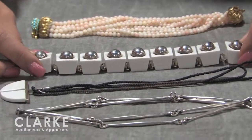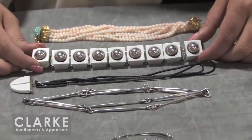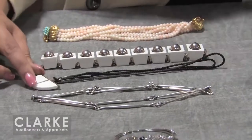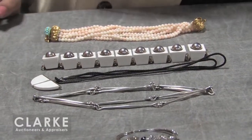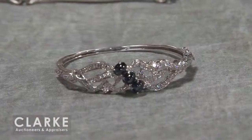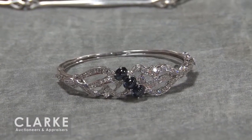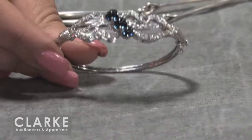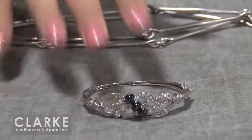Another Danish modern grouping of jewelry in this auction. We have this Mikkelsen porcelain and sterling bracelet with another Mikkelsen piece here with the porcelain and sterling pendant and a George Jensen chain. And the last piece of jewelry I'll be speaking about for this auction is this 14-karat white gold diamond and sapphire cabochon bracelet. A beautiful piece in this auction.